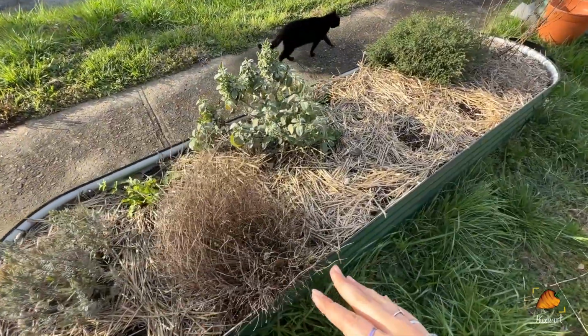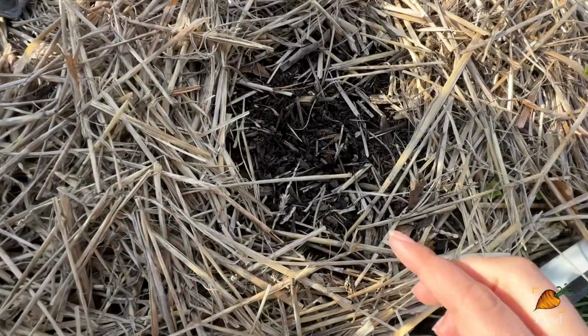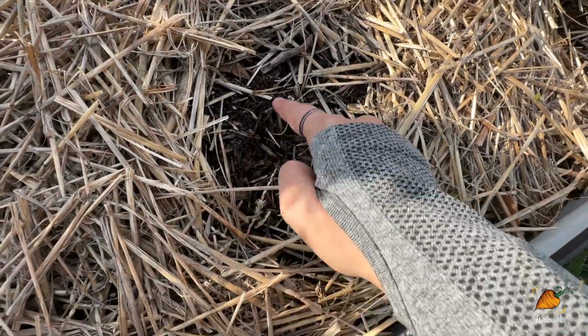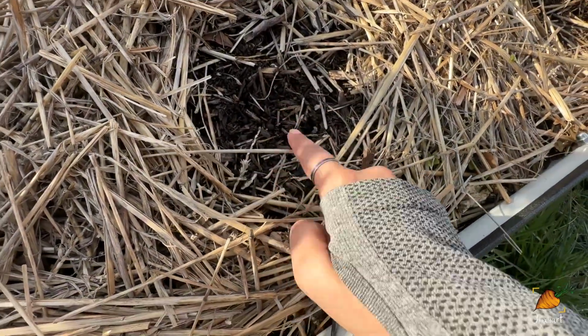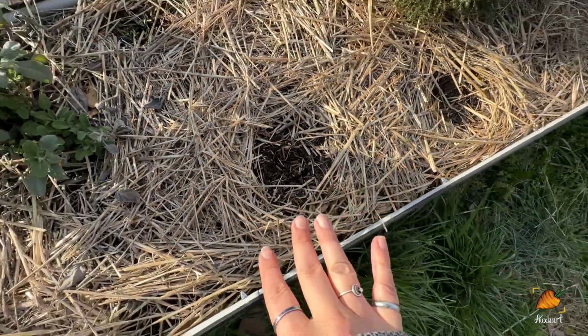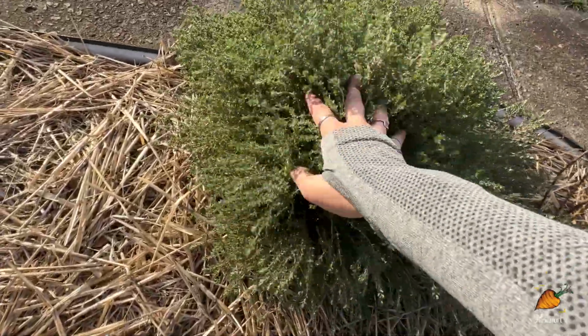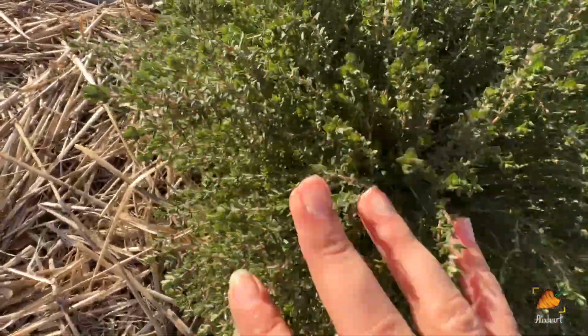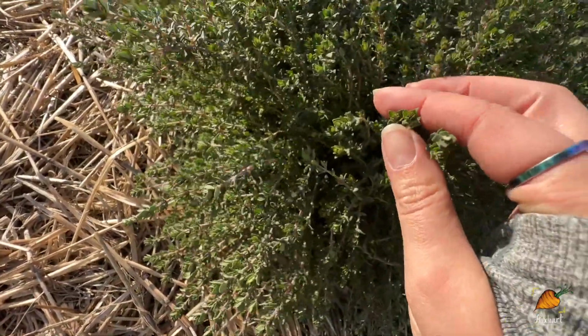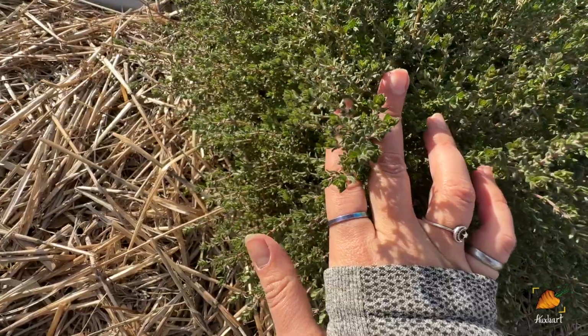Per usual, not a whole lot going on. I am sad to report that the baby chamomile in this area seems to have been knocked back by the frost. I did start some inside though, so maybe we'll still have some. Thyme is still looking absolutely glorious. Look at those leaves. The way they come in and the pattern on them is so beautiful.